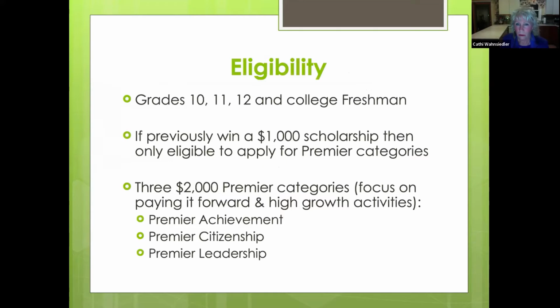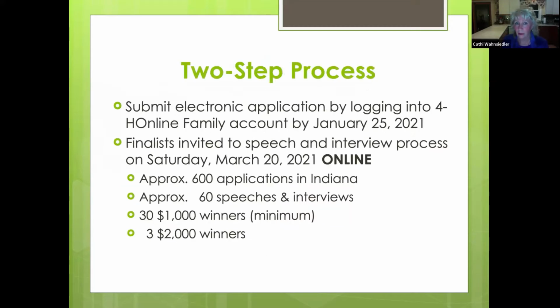So we've talked about your eligibility: grades 10, 11, 12, and college freshmen. If you've already won the $1,000, then you can apply for the $2,000. The process is to prepare your application and submit it electronically through your 4-H online family account by January 25th. After that time, people are notified by letter if they're going to be given an interview. That's the next stage. Usually those interviews are live at Purdue University, but they'll be online this year on March 20th.